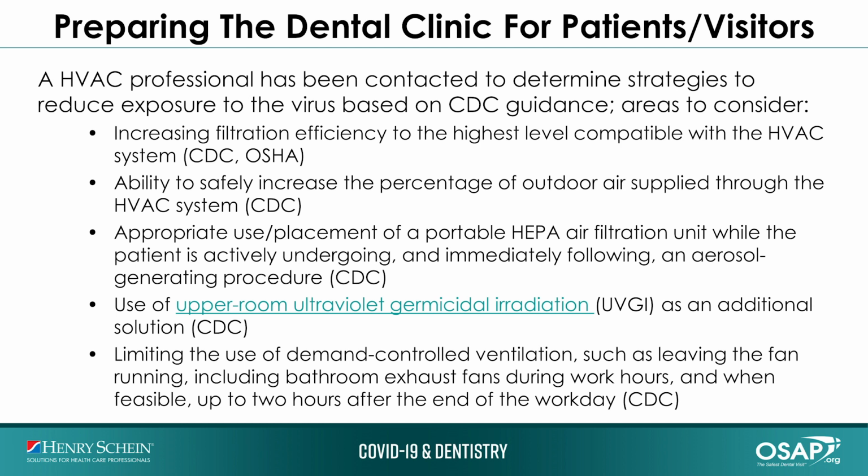We are only doing limited procedures, but yesterday we had some cases where we had to do surgical extractions. We weren't able to get them out non-surgically. So we made sure that we had the HEPA air filter in that room, and that HEPA air filter ran continuously afterwards. You can use upper room UV germicidal irradiation. That's another possible solution recommended by the CDC.